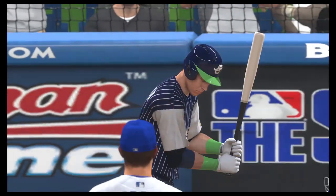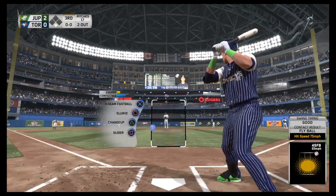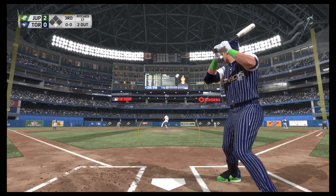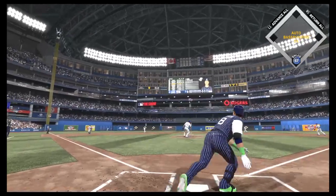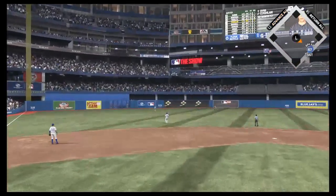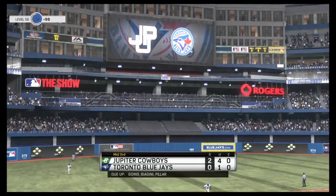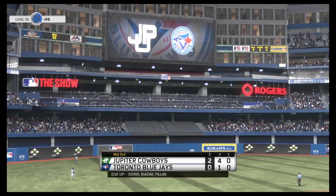The left-hander stepping in and ready for another shot, Chris Coghlan. He hit a sac fly earlier. Pitch swung on and hit in the air. Pierce moves over, and that's the 3rd out. So they're held in check this half of the inning. We'll head now to the home half of inning number 3.